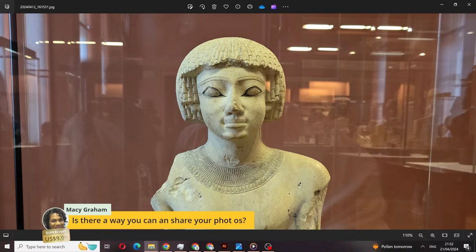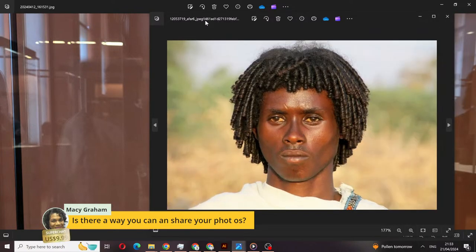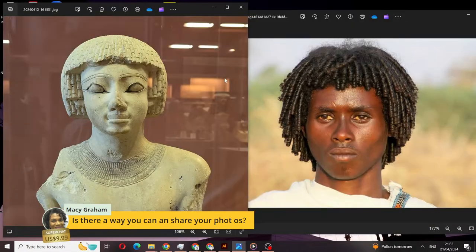Just for a quick comparison, this image always reminded me really strongly, particularly the way the hair is shaped on this one, of this man from the Afar tribe. Always had a really strong resemblance, just this one in particular. Let me just quickly have these side by side. You can see the shaping of the hair, almost identical.